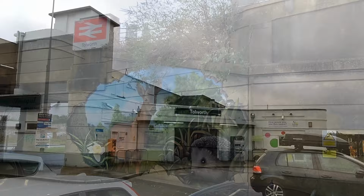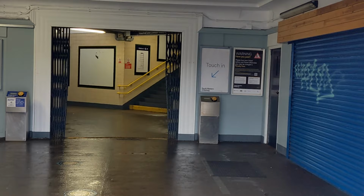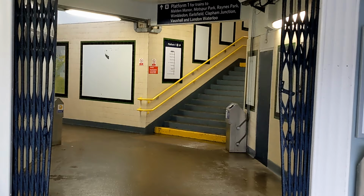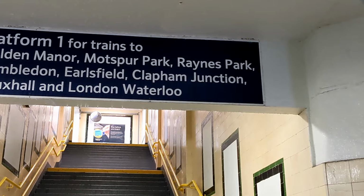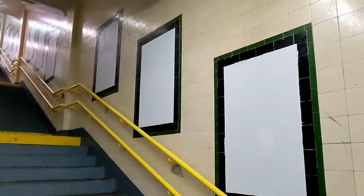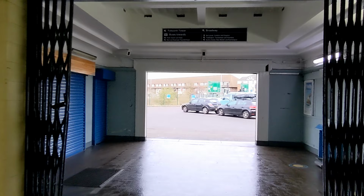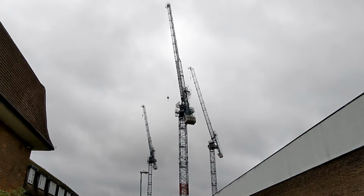The station dates to 1938, and is in a typical Art Deco style, similar to Surbiton, but smaller. These tiled frames were once bill posters for everything from London shows to chocolate and beef-based drinks. Exiting the station and continuing left towards the tower brings us to Toby Way, which is located around the Hollywood Bowl bowling alley.